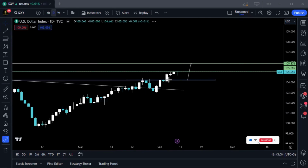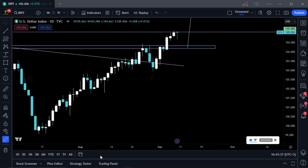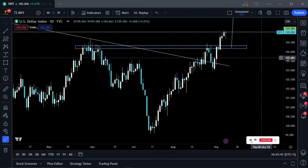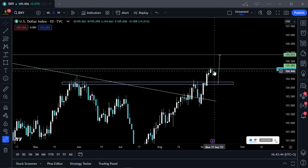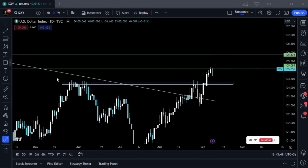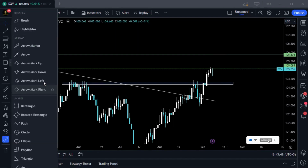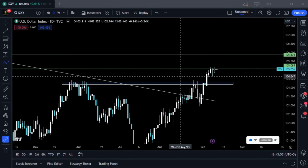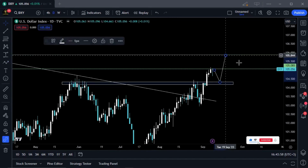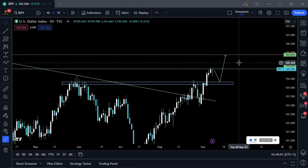So if we look at it from a daily perspective, we see the most recent broken structure is somewhere here. And on Friday, prices closed with some kind of a doji, indicating a lack of momentum, obviously. So from there, I'll be anticipating some kind of a retracement and a continuation to push prices higher on the US dollar index. So how will this affect the other currency pairs?